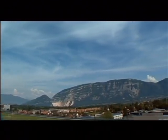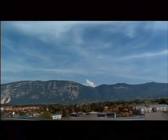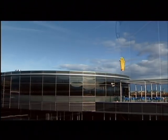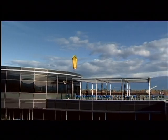Let's come back to the site itself. Nestled between the Alps and the Jura Mountains, the views are spectacular. Everything has been thought through. Even stormy weather can be a thing of beauty.